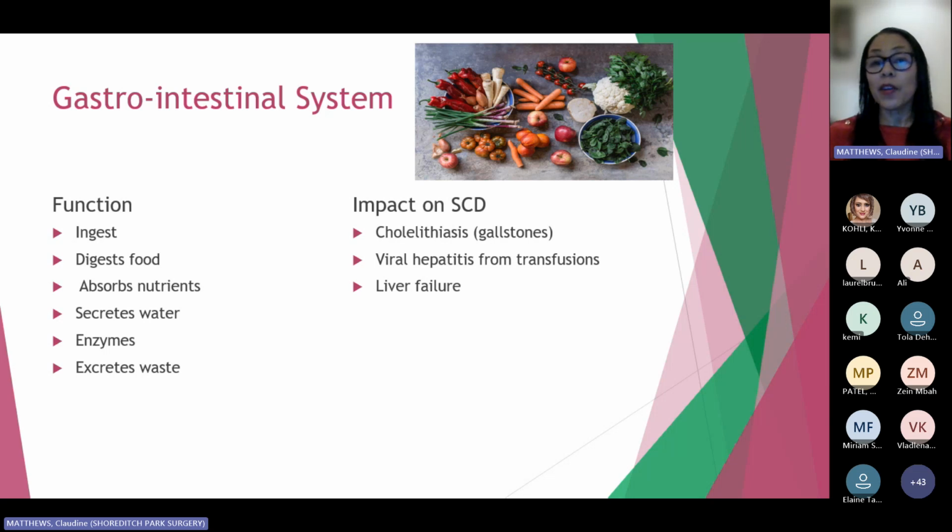Cholelithiasis, and so that is the development of gallstones. And usually the gallstones in sickle cell come because you have high levels of bilirubin. That is a consequence of your chronic hemolysis, this ongoing breakdown of your red blood cells. And so many patients will experience cholelithiasis or gallstones because of that. Some patients may experience viral hepatitis from transfusions, and others may go on to have liver failure, particularly patients who have iron overloading. This may also have an impact on how well your liver functions.